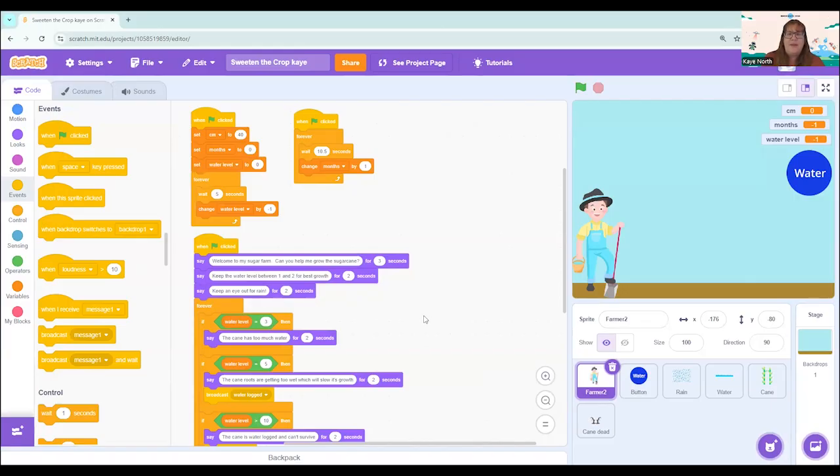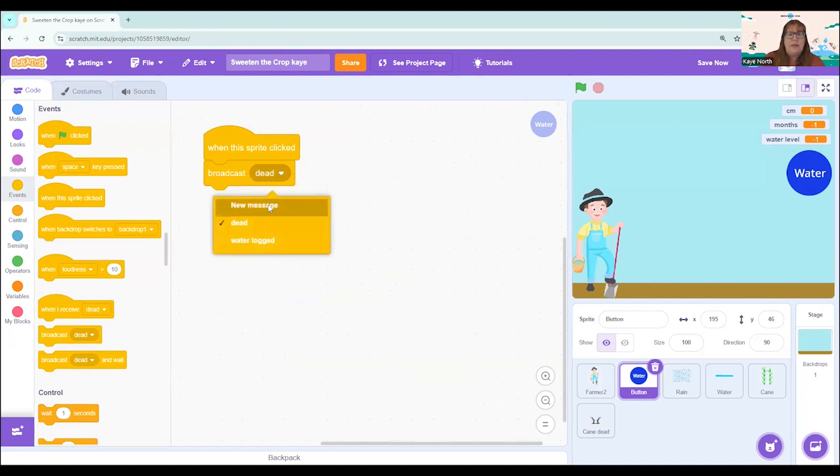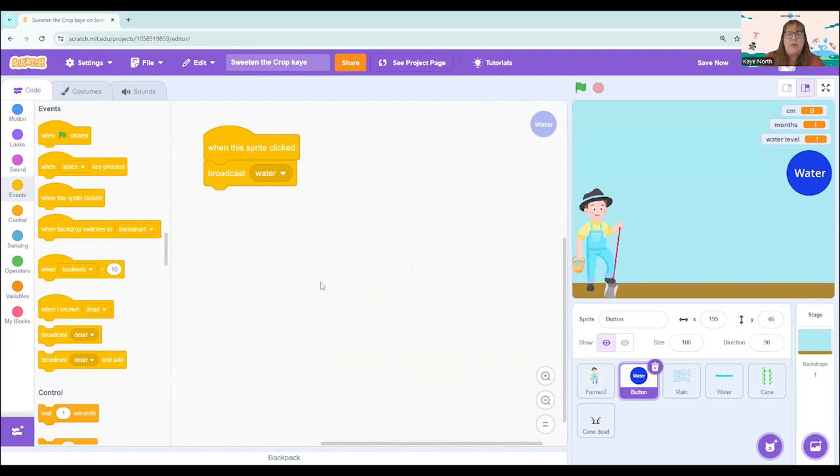Time now to code our clicker. Select the button sprite that's got the word water written on it. This is as if the farmer is turning on the tap and irrigating his crop. We're going to start with the event when this sprite is clicked. If this happens, firstly, we're going to send a broadcast. We need to create a new one that's called water. This one is going to do a couple of things.